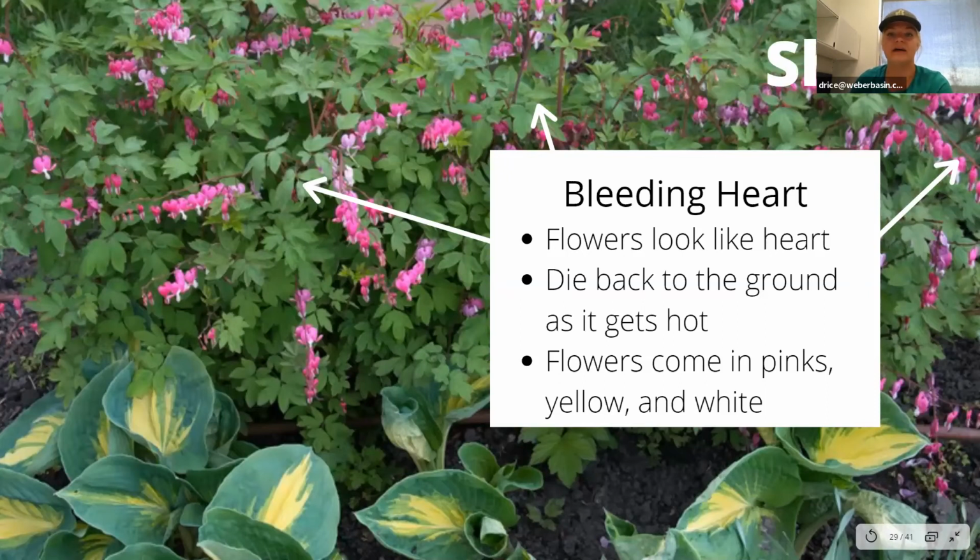One thing about the bleeding hearts, though, is they will die back to the ground as it gets hot. So a lot of people are like, oh, my bleeding hearts are just not doing very well. And we're like, well, it's July, and it's just what they do. So as soon as it gets too hot, they die back all the way to the ground.